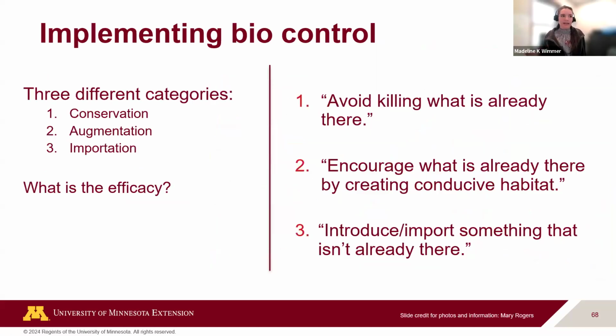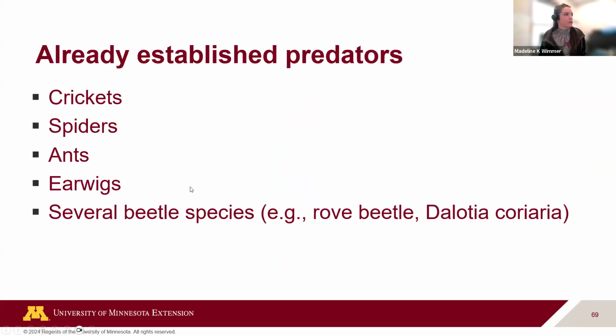And there's three different ways to think about how you're going to have biocontrol happen on your operation. One is conservation, which I sum up as avoid killing what's already there. Two, augmentation, encourage what is already there by creating conducive habitats. And three is introducing or importing something that isn't already there. And the efficacy that biocontrol can help with depends on your environment, whether it's an enclosed environment or open field, depending on your winters and all these different factors. Some data suggests that you can capture 15 to 90% control with different biocontrol techniques.